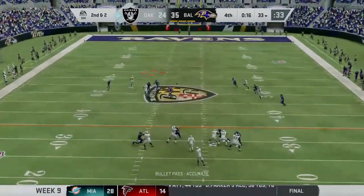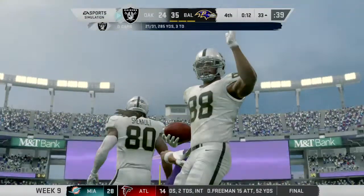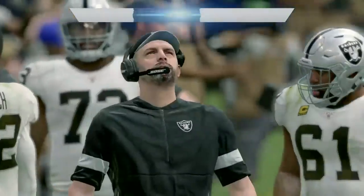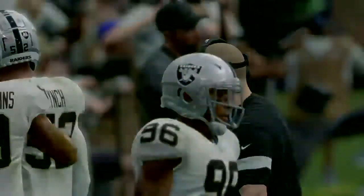Here's Carr to throw. He's going to let it fly. And got his man complete. And he's going to get this all the way down inside the 35. It's a gain of 35. Charles, we saw a lot of points.